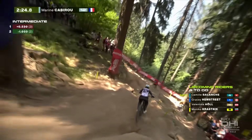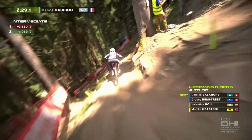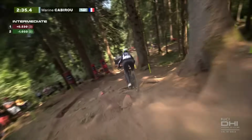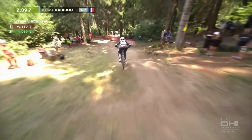4 left to go then. Balanche, Hemstreet, Hull and Hrasnik yet to take on the Black Snake here in Val di Sole Trentino. The 4th round of the UCI Downhill World Cup this season. 10 rounds this year as well. More than we've ever had.